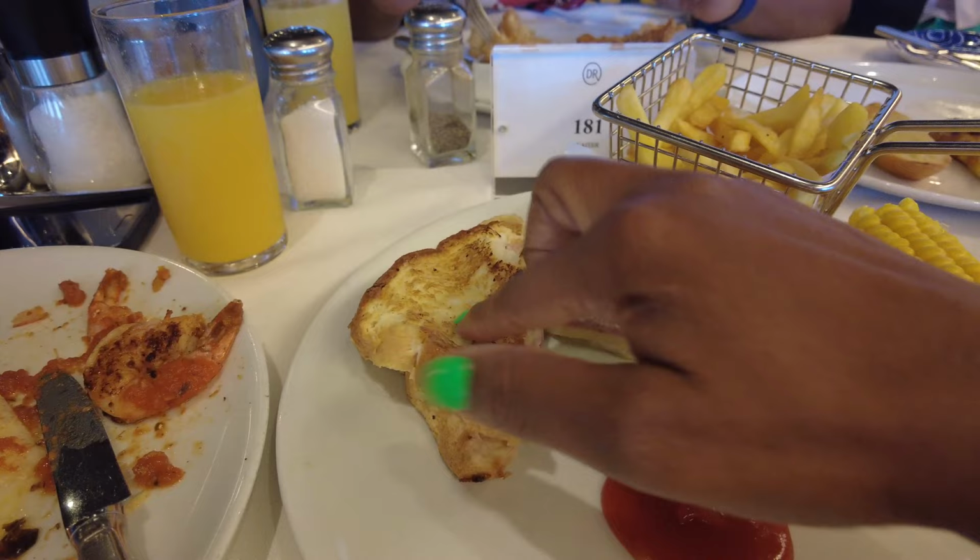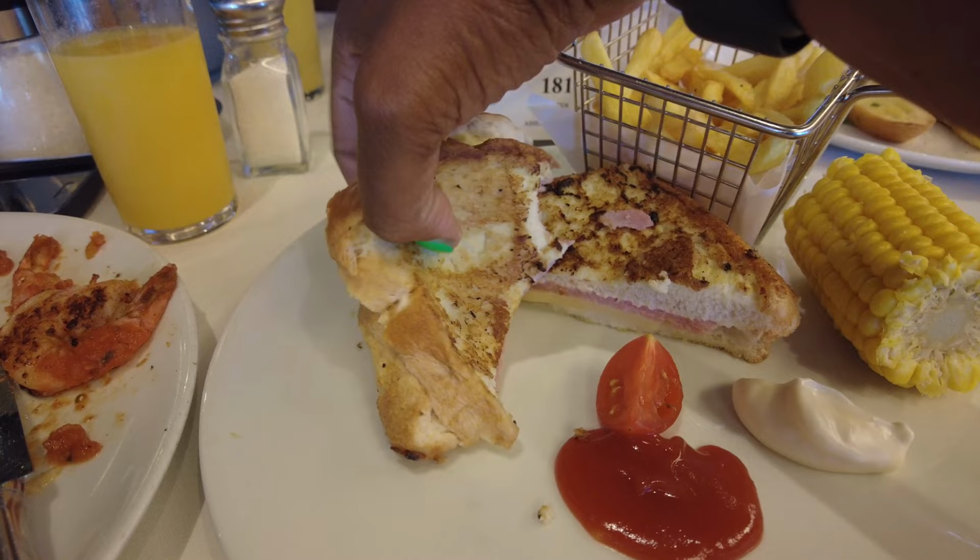the tomato sauce. Okay, the Monte Cristo, I was really excited about it because I've had Monte Cristo sandwiches in the past, but this one fell flat. It's not crispy. It's supposed to be like a deep fried sandwich and crispy, and it's not. It's really mushy, and the bread is mushy, and I cannot eat that. So that was a fail.